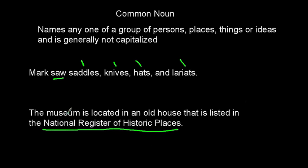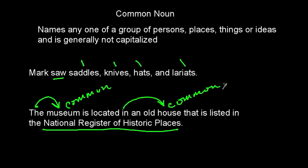So let's see, we have the museum. We have, remember, way to find a noun. We have the indicating museum. In what, this is the object of a phrase. And of course, in, we have this pointing to that one. So museum, it is a common noun because it is not capitalized, it's naming a particular place. Common. We have house. It is a non-specific house. It is an old house, but that's still not very specific. Common. All right. And those are the only two common nouns in this list.